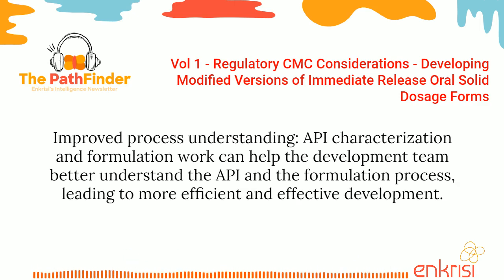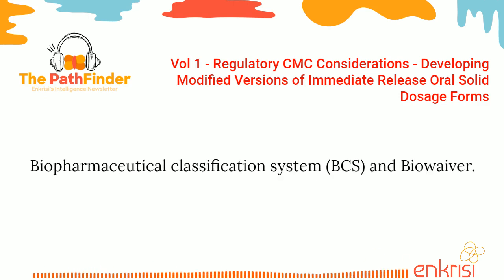Improved process understanding. API characterization and formulation work can help the development team better understand the API and the formulation process, leading to more efficient and effective development. Biopharmaceutical classification system and biowaiver.